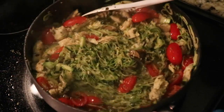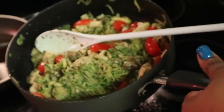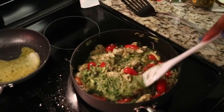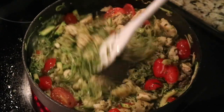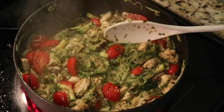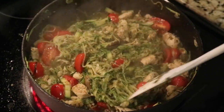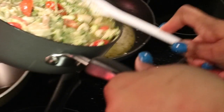I have too much oil in it. Let me get some of that oil out. Perfect. Got some of that oil out. Okay, it was just too much oil in there. I'm sorry, guys. I think it came from when I poured the mushrooms in there. Because now I've overcooked my zucchini noodles a little bit. But it's all good. We're gonna eat it anyway. See if I can get some more of that oil out.